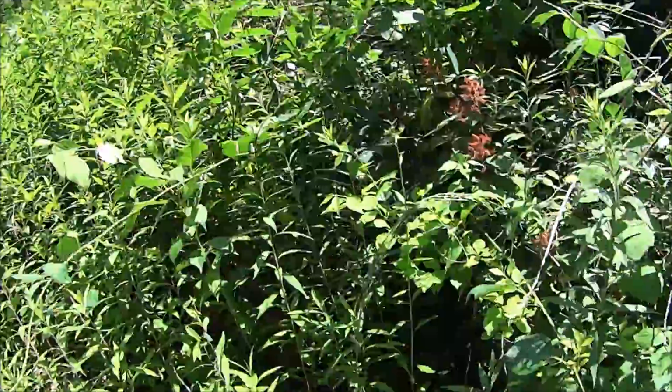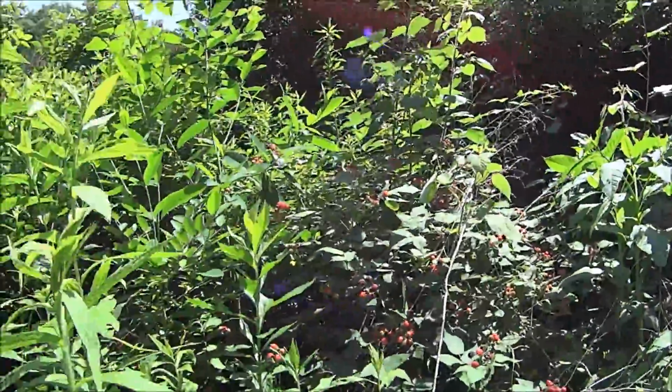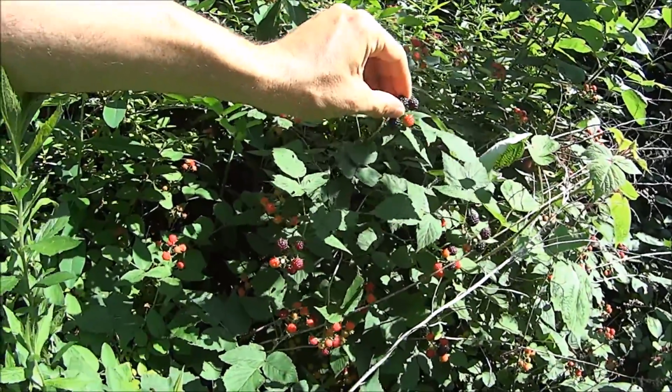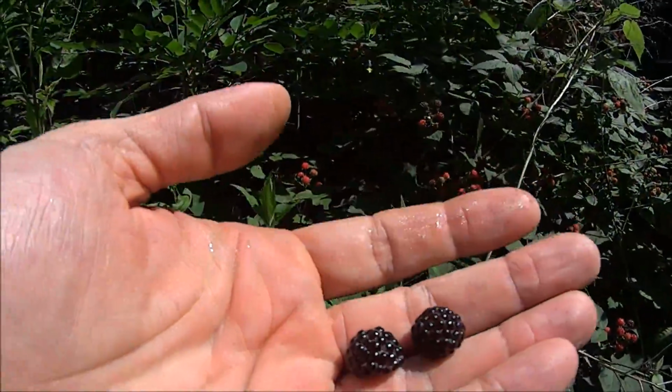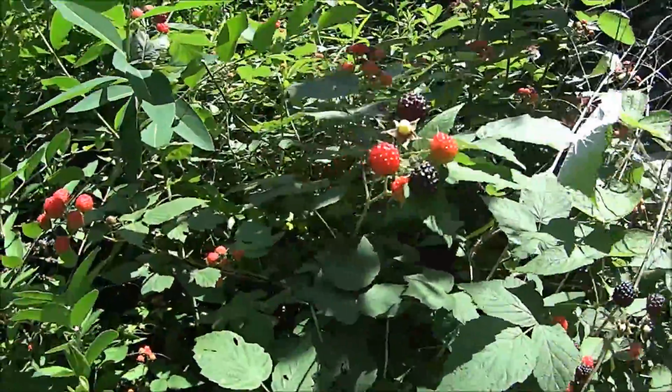We're going to focus on another wild edible. This one is black cap raspberries. Here they are. Still a little early yet, but there's some ripe ones. It goes by saying, when they turn black, oh man, those are good. They're ripe. When they're red, they're not.